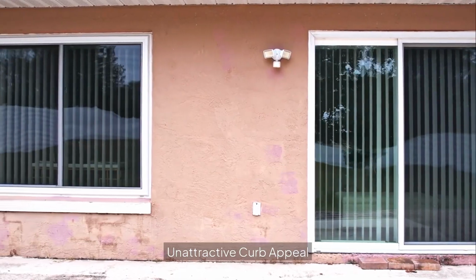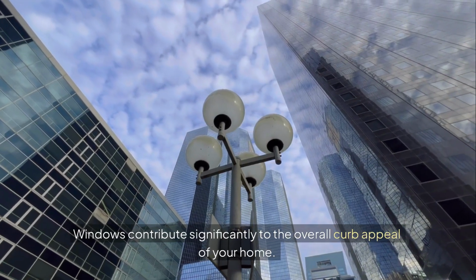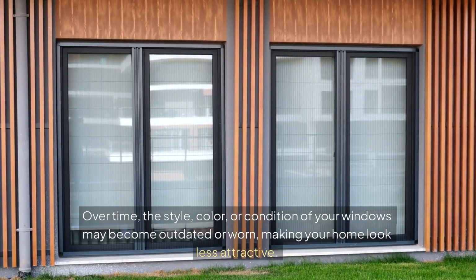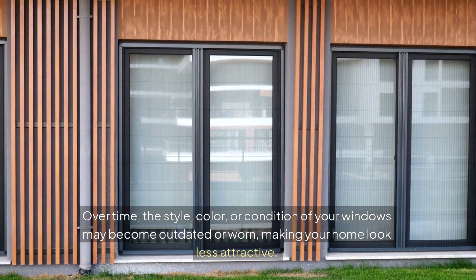Unattractive curb appeal. Windows contribute significantly to the overall curb appeal of your home. Over time, the style, color, or condition of your windows may become outdated or worn, making your home look less attractive.